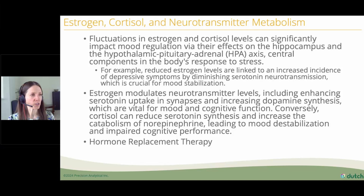Estrogen modulates neurotransmitter levels directly, and cortisol can reduce serotonin synthesis and increase the catabolism of norepinephrine, leading to mood destabilization and impaired cognitive function, which I believe is a whole other talk in general, but can really, I think, highlight the benefit of hormone replacement therapy.